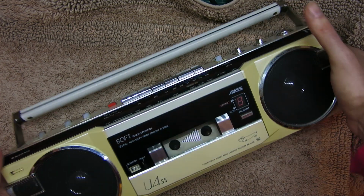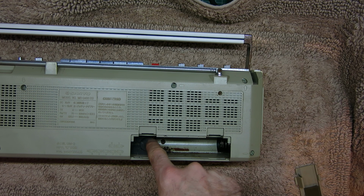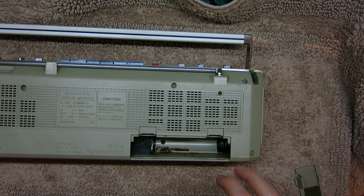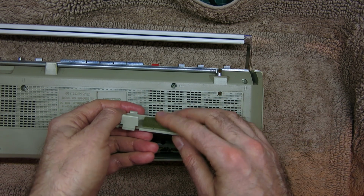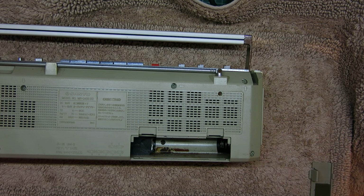Let's get it apart. One thing I forgot to mention, well, I did mention there was a horrible leaky battery. The actual battery inside has left some damage from the leak. It's not too bad. I will try and clean this up and make it possible to use it on batteries, but that won't be my primary concern. Amazingly, the sponge on the back of the battery compartment, perfectly fine. Good old Sanyo, he always uses good stuff.